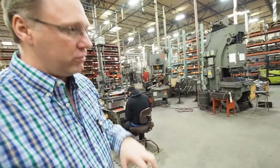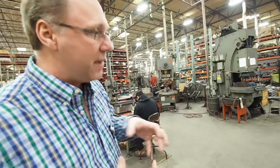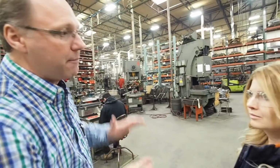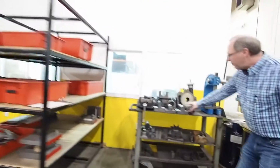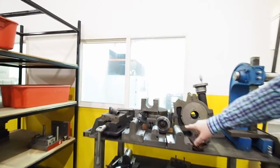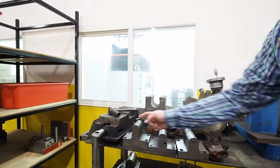Now this whole area of our factory is a part of the factory that most companies don't have, because we make our own punch press dies here. We make the tool steel parts that will stamp out our other parts, right? And we do that on this machine in here.